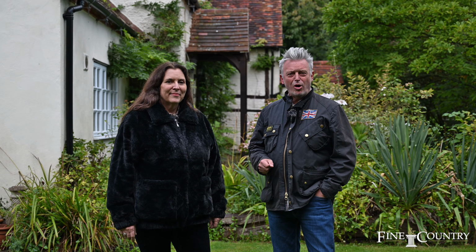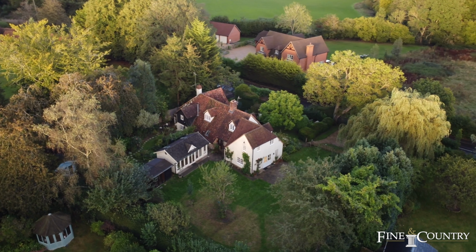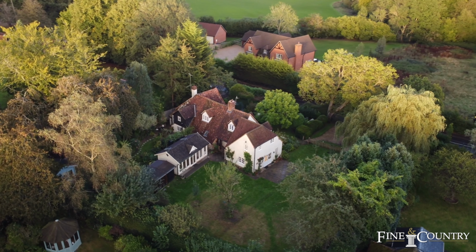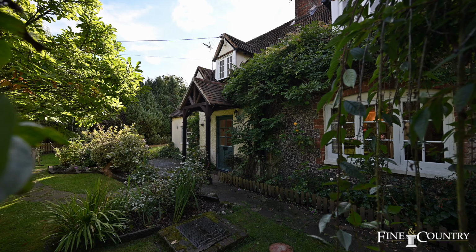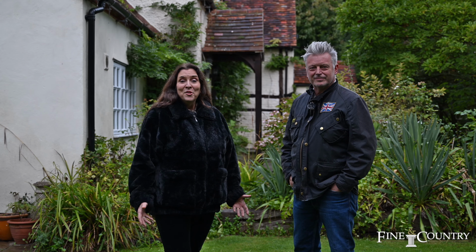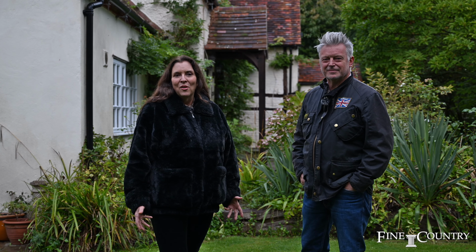This incredible home offers flexible living with an amazing annex suitable for multi-generational living, perhaps older children seeking a sense of independence, or better still, the Airbnb potential. So, why don't you come along and join us inside to see what this glorious property has to offer you?